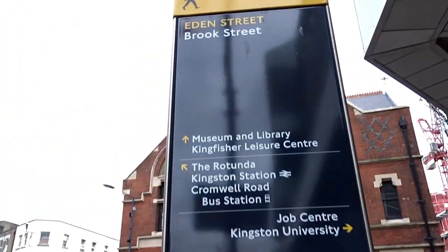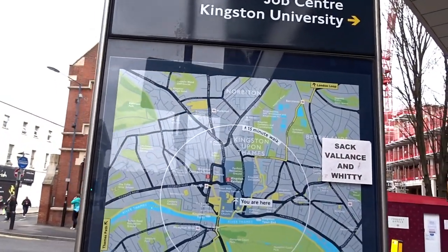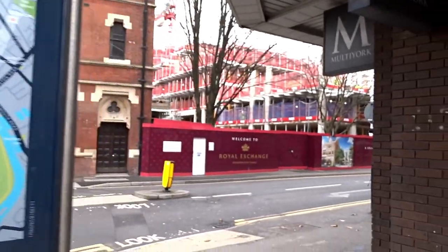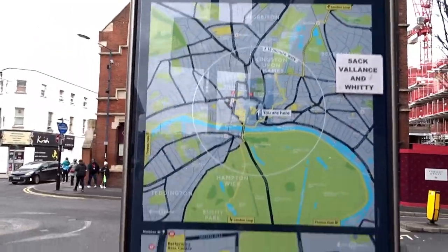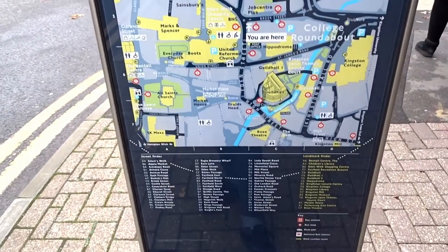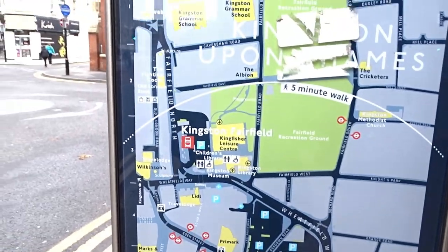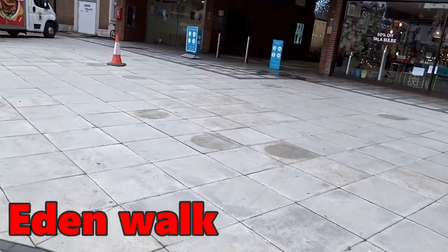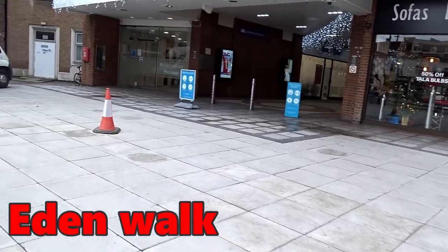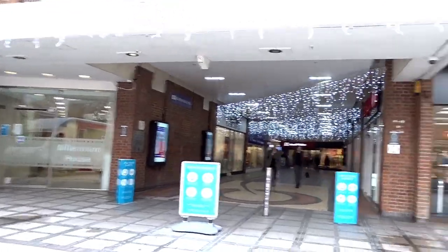No, let's go round this way. This is called Eden Street. A library up there, rotunda, jumping it to the right. Well, it was to the right, but as you can hear, I'm about there. You can see on the map. Going down this way to first check out the charity shops down here, and then obviously you can walk. Very Christmassy, check out Christmas lights as well later.